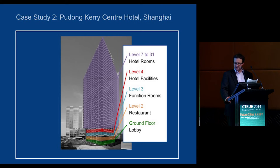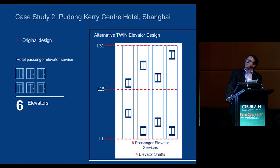So we put our mind to how could we make this lift service more efficient. The existing hotel service has six elevators, which are conventional. And for this building, we looked at a twin design. One of the reasons is because twin has independent lifts within the shafts, it's better able to move and fluctuate and respond to differing types of response. So it can handle up peaks and down peaks better than a double-deck installation.